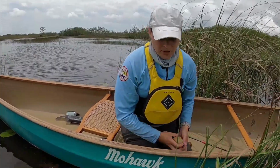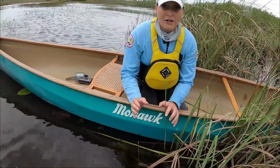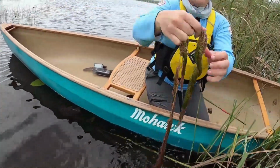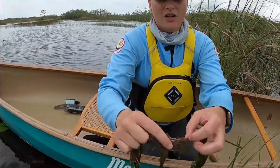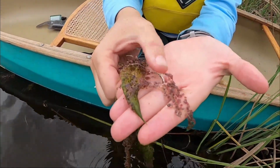Speaking of predators, I'm going to reach down and grab one of the most interesting predators you can find out here at Grassy Waters. That's right, it's a plant. So obviously plants aren't normally predators, but this is a carnivorous plant.